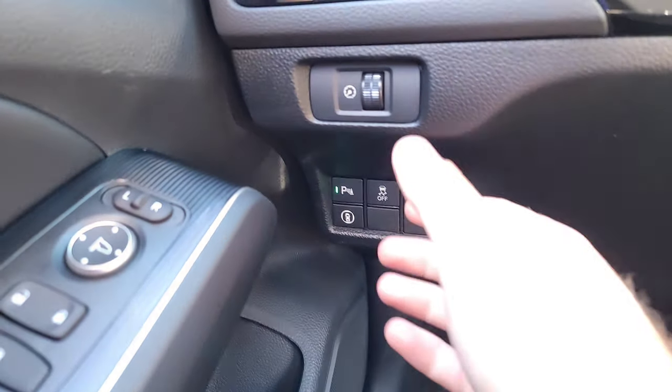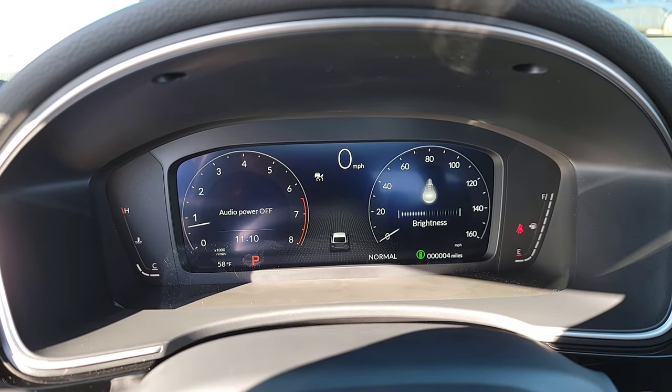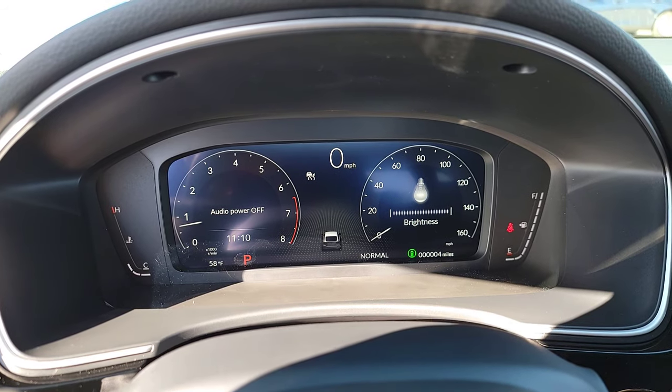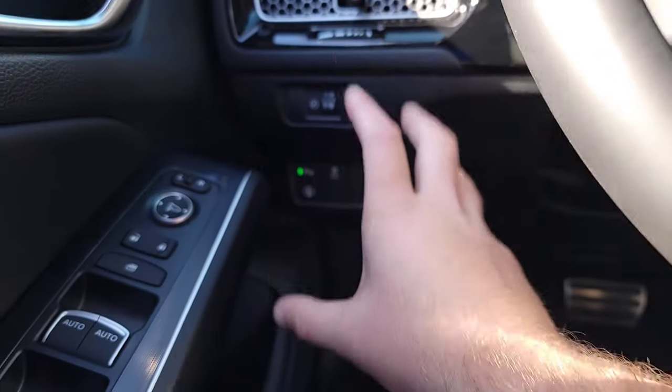Then right over here, you're going to see the little wheel action as you scroll up and down, all right? And that will adjust the brightness of your driver's interface screen. So we're going to keep everything maxed out so it's easy for everyone to see. So that's going to be all of your controls over here.